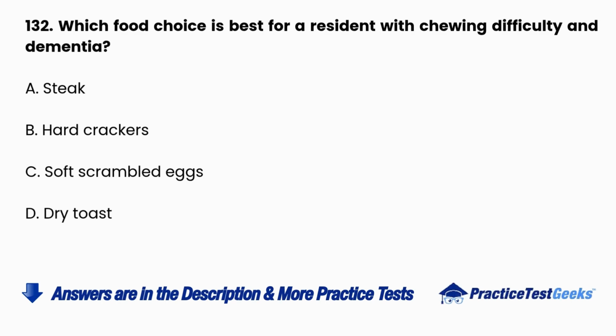132. Which food choice is best for a resident with chewing difficulty and dementia? A. Steak. B. Hard crackers. C. Soft scrambled eggs. D. Dry toast.